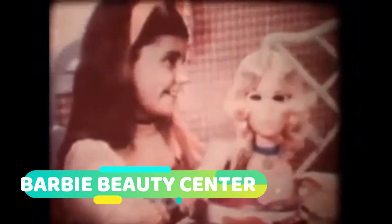Barbie Beauty Center. Now Barbie's head is nice and big, so it's easy to make her up and style her hair. Barbie's very own makeup washes right off, so you can try again. Surprising Barbie. Barbie's Beauty Center with rollers, clips, comb, brush, false eyelashes, makeup, and beauty book.